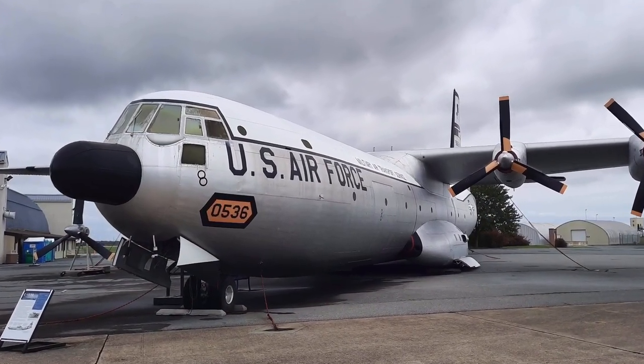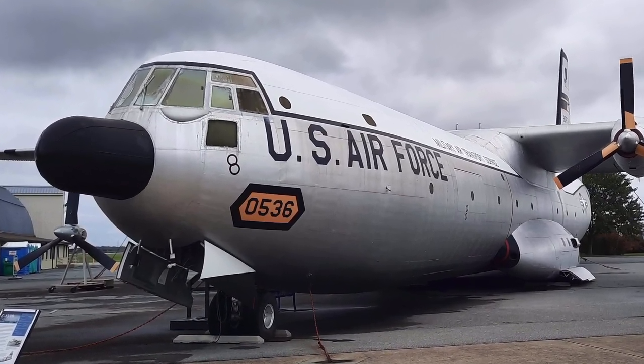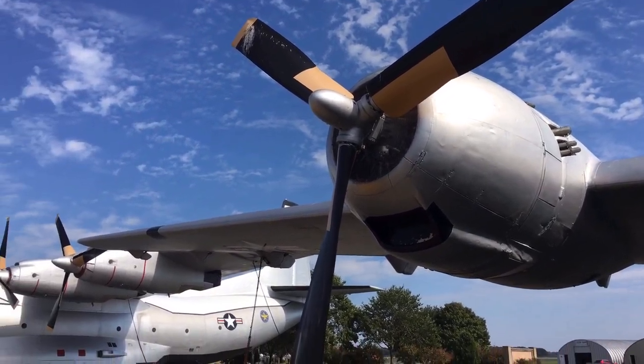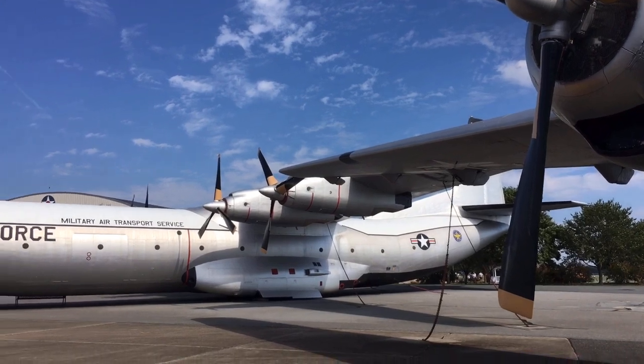The C-133 was designed to be an air transport for America's large missiles. It was designed by the Douglas Aircraft Company and was first flown on the 23rd of April in 1956.